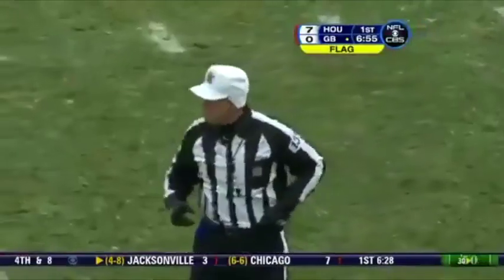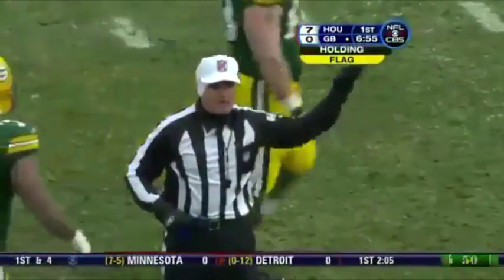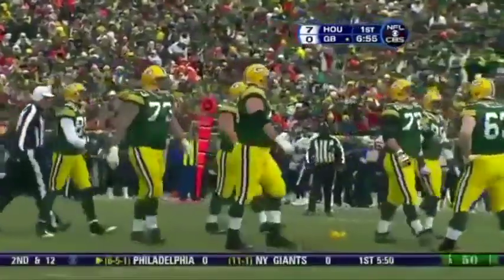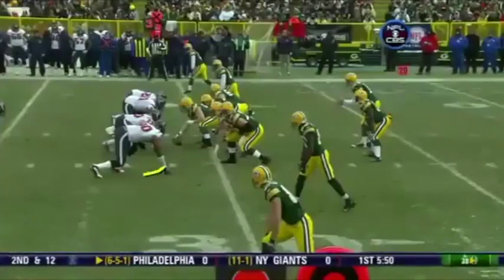And it's coming back, Gus. Holding, number 76. Offense, 10-yard penalty remains, 3rd down. Chad Clifton, the left tackle. Yeah, he was working against Mario Williams, and Mario got around him, and he just tugged him right as he went right. Right here's Mario Williams.